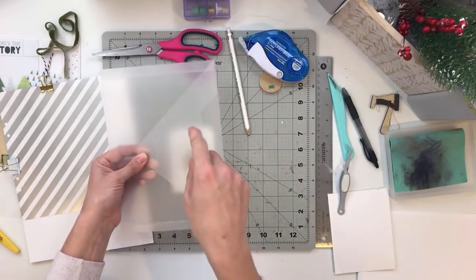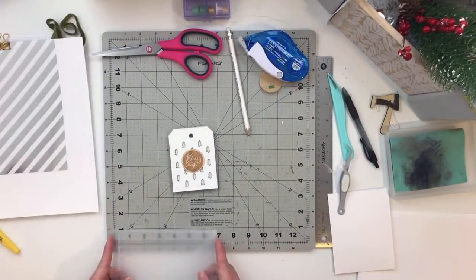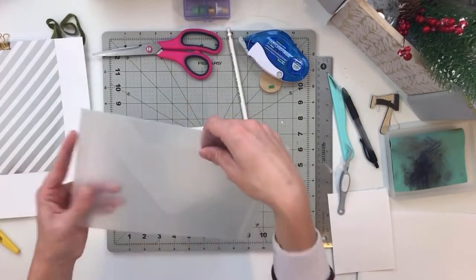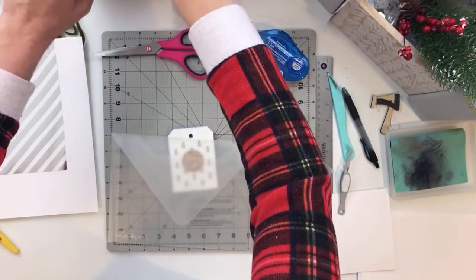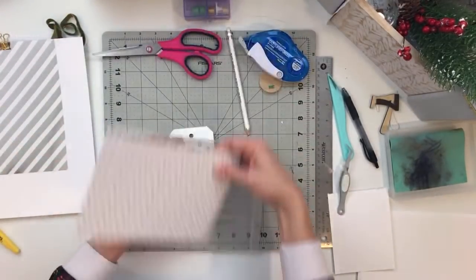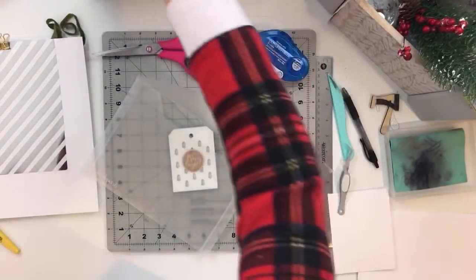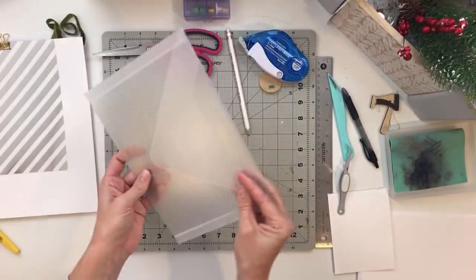The large one, I believe, why don't I just measure it? I can tell you. This is 7 inches tall by 10 inches wide. What's awesome about these is they fit the 6x8 papers in them. So if I'm putting together a project and I want to keep everything stored together, the 6x8 papers fit in these, and so do the page protector size. I can also fit, let's say, transparencies in there too.